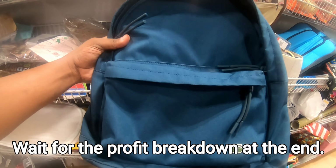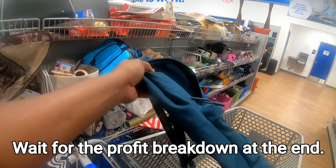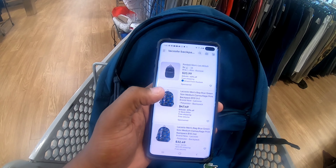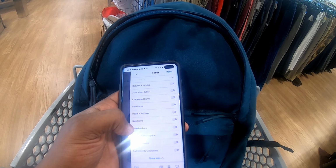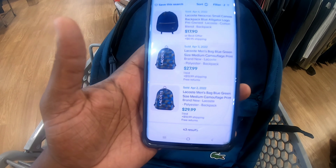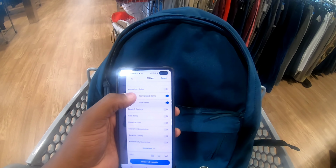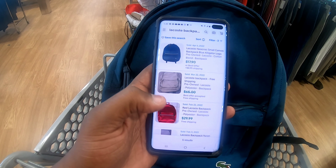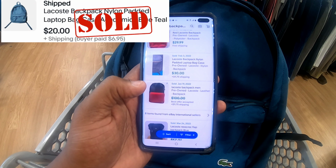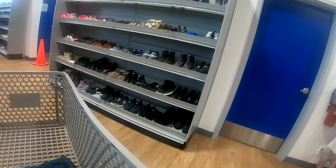Look, a Lacoste book bag, $5. Let's see how much you go for. Now let's check out this Lacoste bag. So it's 66 listed. And let's see how many have sold. So 43 sold. So that's a pretty good sell-through rate. Now let me look at the pre-owns. So 5 pre-owns. One went for 18, 65, 29, 30, and 100. So yeah, I'm definitely gonna grab this one.